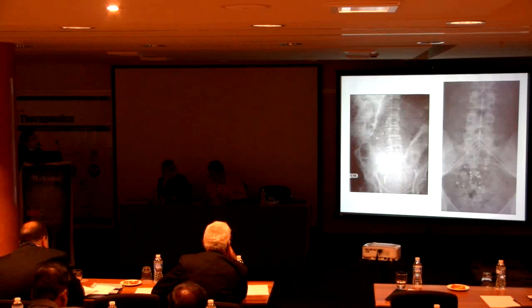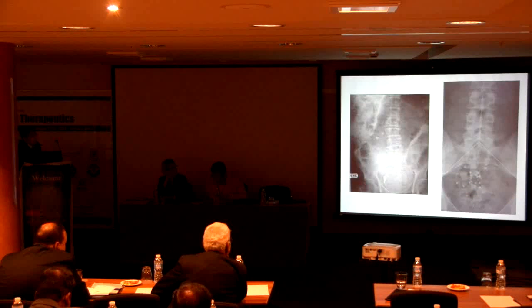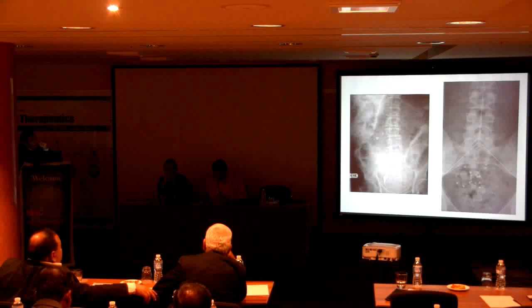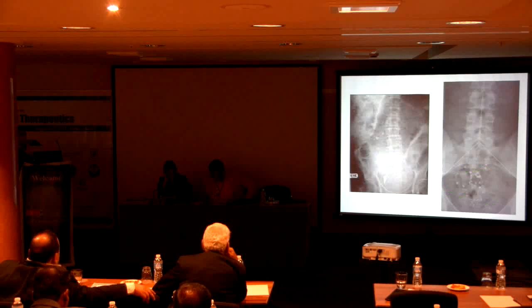And if you look at the X-ray on the right side, you can see all the transit markers. This is a colon transit study, which means they get 3 capsules. There are different protocols, but they get some capsules to take, and after 5 days they have an X-ray. And depending on how many of them are still there and where they are, we know how slow the traffic is and where the traffic holdup is. So in pelvic outlet problems, typically they'll all be sitting in the pelvis because they don't move out.